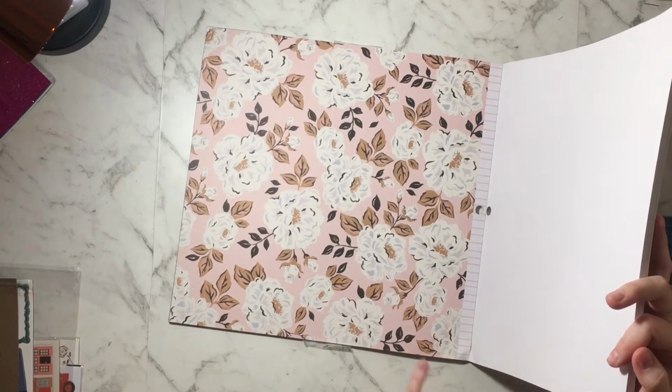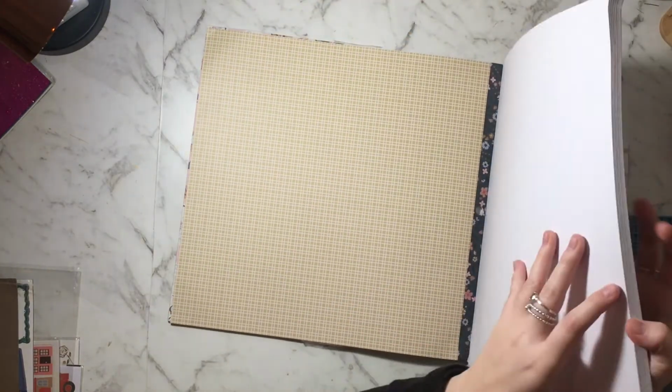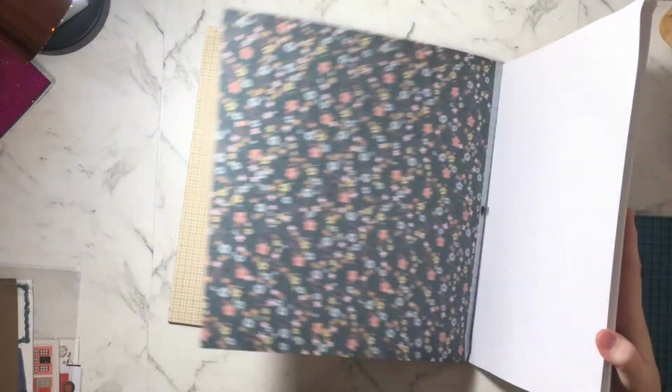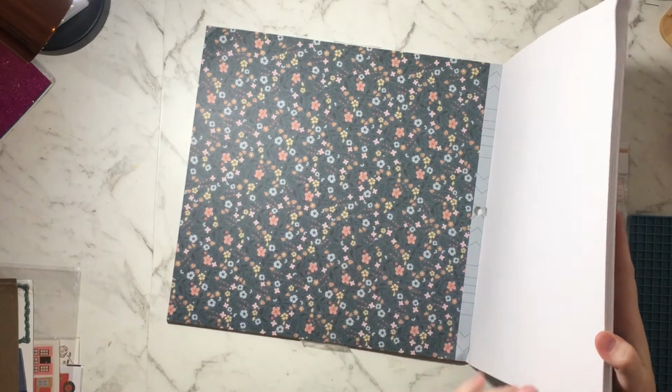Even the construction strips at the top are so pretty. They're going to be so fun to make little bellies with. I love this paper. I love every sheet of paper, so having 2 of everything, this is so nice too. This would work with heritage as well, this page.